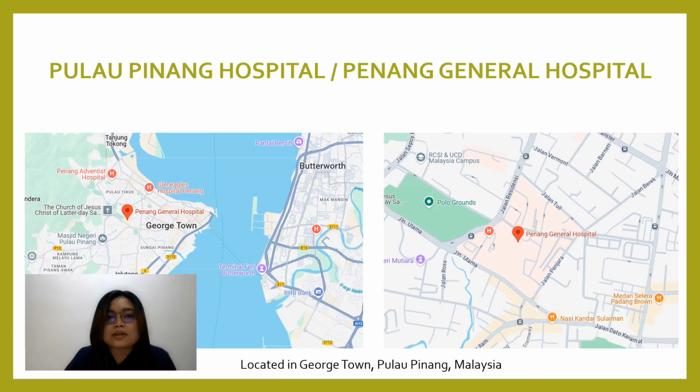Firstly, we should start with the location of our case study. Pulau Pinang Hospital, also known as Penang General Hospital, is located in Georgetown, Pulau Pinang, the capital of Pulau Pinang State. There are few hospitals in near proximity, like Penang Adventist Hospital, Clinicals Hospital Penang, and Georgetown Specialist Hospital. They are all privately owned hospitals in the area, whereby Penang General Hospital is the only government-owned hospital.